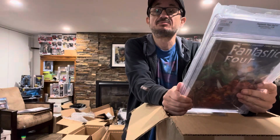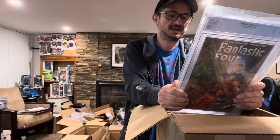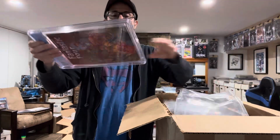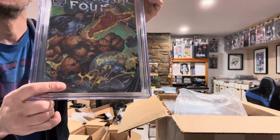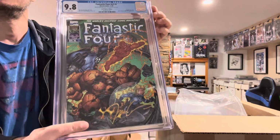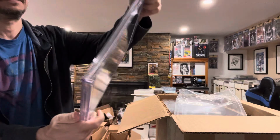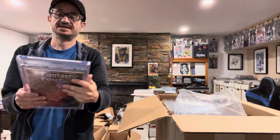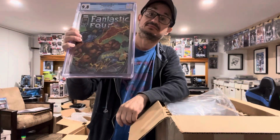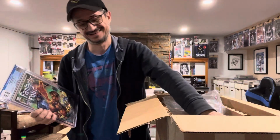Now, this last book is the book that got, as you can see, a blue label. I'm wondering if it was because the signature is actually gold ink, and I don't think it's handwritten. I think it's stamped. It's a beautiful wraparound cover by Jim Lee. It still got the 9.8, which is awesome, but didn't get the JSA certification. But it is what it is. I mean, guys, it's a Jim Lee signature, stamped in gold. I don't think anybody faked that.